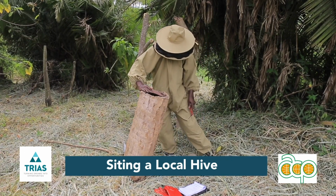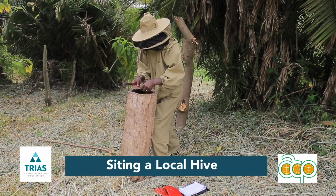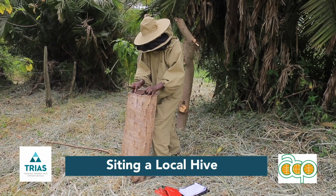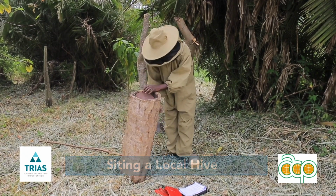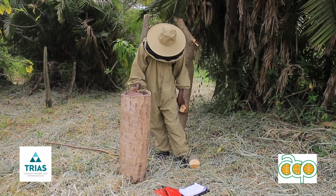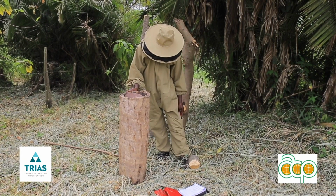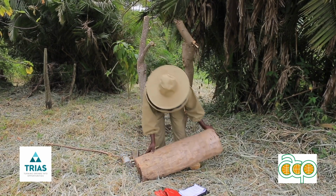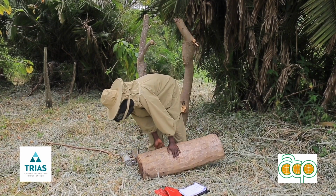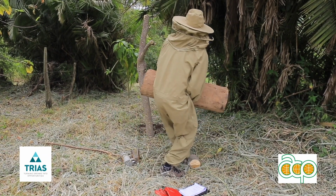So I told you we have a hive tool. Now you see I'm already using it. You make sure the hind cover is fixed well. Two people are better than one working in the apiary, but here I'm going to work alone because this hive is light, so I think I'm able to carry it. But if it is heavy, make sure you carry it with 2 people.